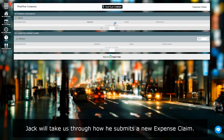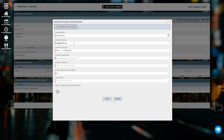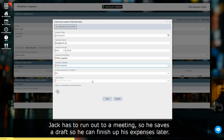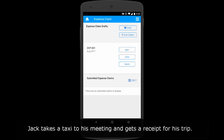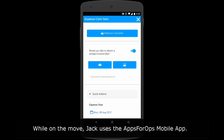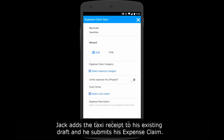Jack will take us through how he submits a new expense claim. Jack starts a new expense claim and adds some of his recent expenses. Jack has to run out to a meeting, so he saves a draft so he can finish up his expenses later. Jack takes a taxi to his meeting and gets a receipt for his trip. While on the move, Jack uses the AppsForOps mobile app. Jack adds the taxi receipt to his existing draft and he submits his expense claim.